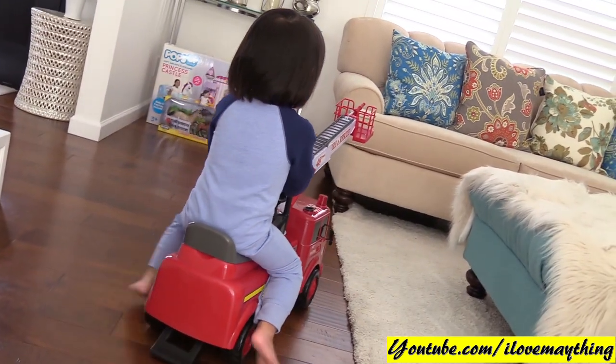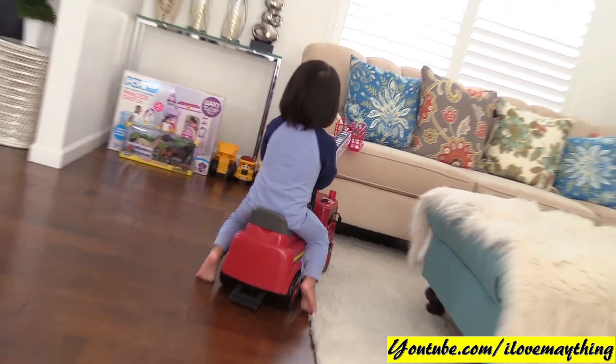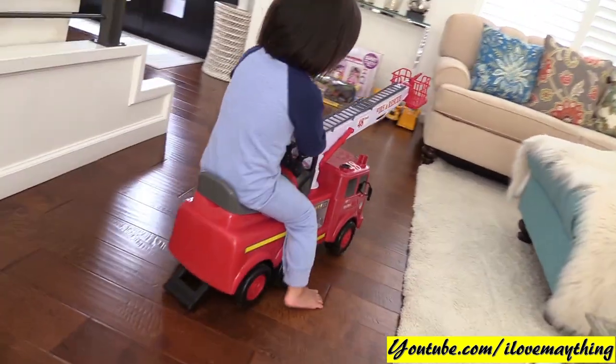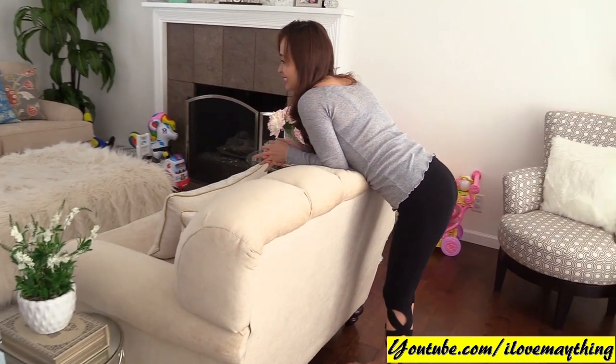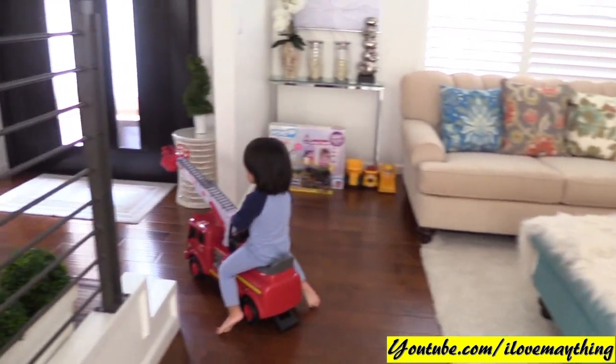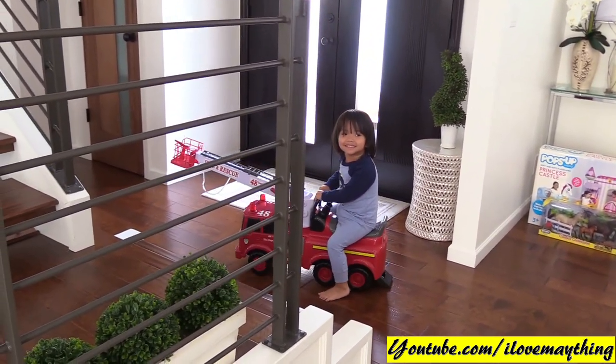Fire truck! Ride on fire truck! Nice boy. Reverse, Marksman, reverse! Woohoo! What do you say, mommy? Nice. You like it? I like it. It's awesome, right? Yeah. Look at him. Marksman, can I... He's playing now. Only for Marksman, mommy.